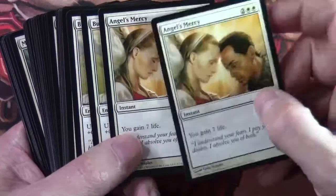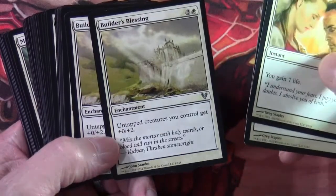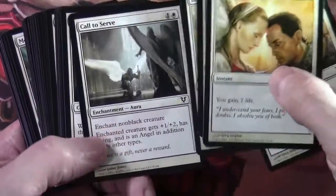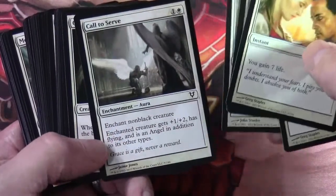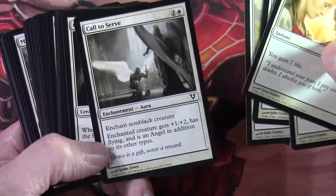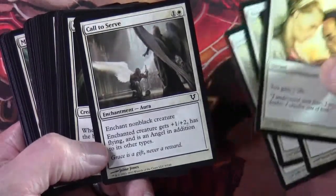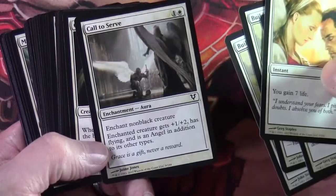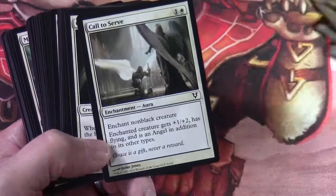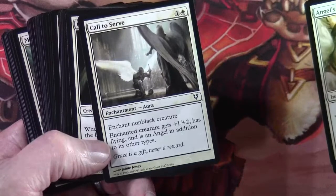So we've got Angel of Mercy was in the set, Builder's Blessing. Untapped creatures you control get +0/+2. Cool to serve. So you see things like pump spells in white. Like this card which will change the type. So obviously, within certain colours you will see enchantments like this, which will change the creature type.